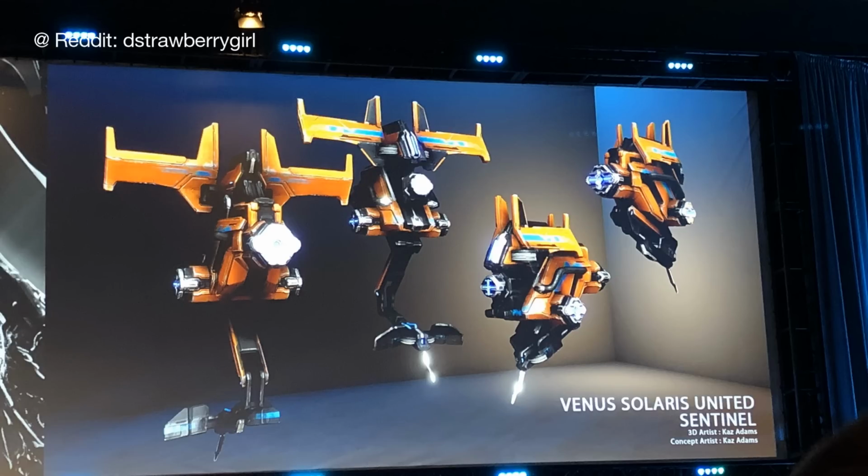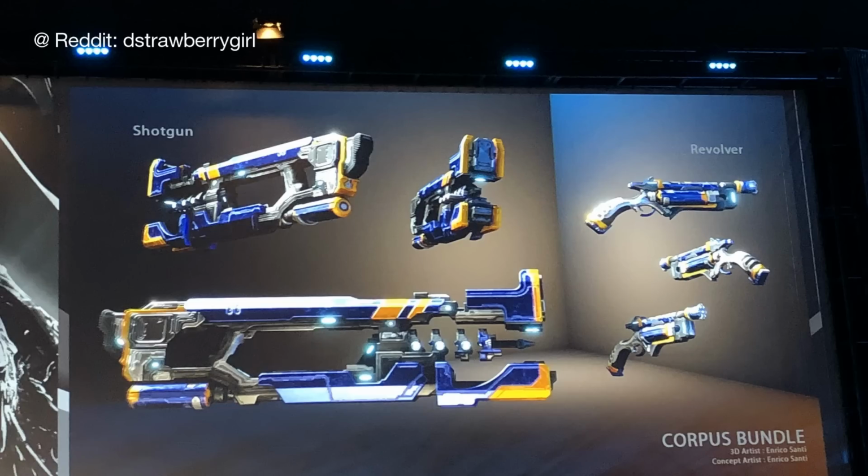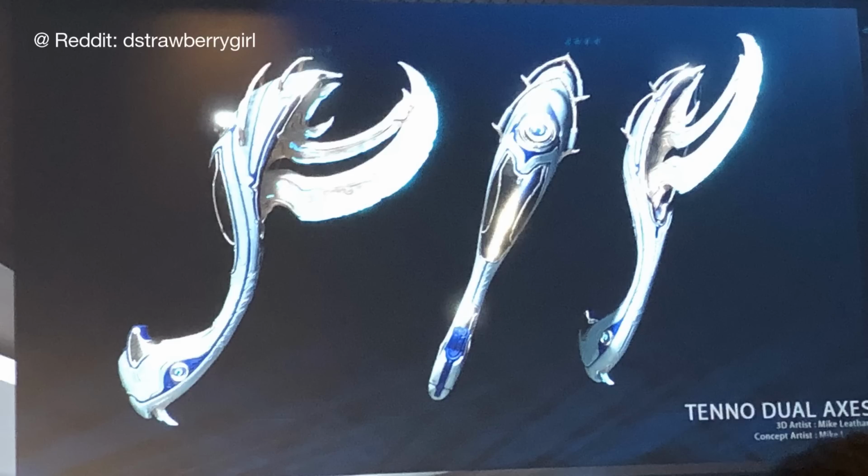Now, also in the weapons will be the Venus Solaris United Sentinel. We have the Corpus Glaive, the Corpus Revolver, and the Corpus Shotgun. There's also going to be that sentient-themed shotgun for Revenant, which I talked about previously, and it has that sentient theme, so it just reinforces the fact that Revenant will be a sentient Eidolon-based frame. And we also got a preview of the Tenno dual axes.